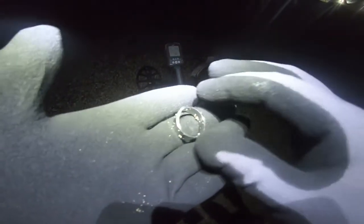Right, just arrived on the beach. We've come straight to East Beach because it's extremely windy, but the tide was already on the beach, so we couldn't do the pool in Thorpe Bay. So you come down to the Golden Mile straight away, and very first dig, I have a ring. Very first dig.